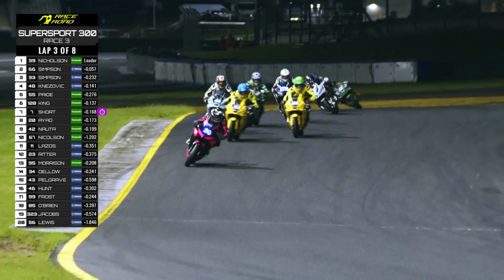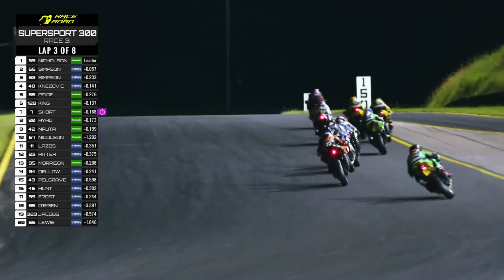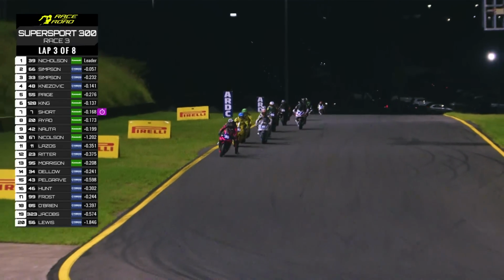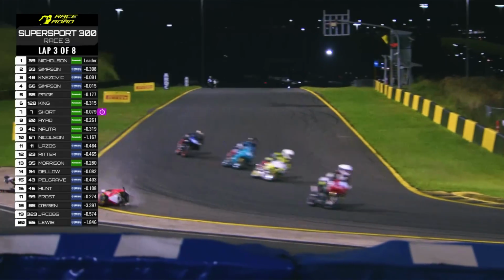Valentino Knežević there takes a really tight line and entry there. He's looking like he's settling himself down a bit now. Keeps on the gas, looks up the inside as they head down into Pirelli corner. But he stays wide. He's not going to be able to do it there. Right on the back wheel of Mitch Simpson now.